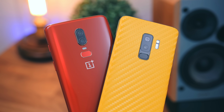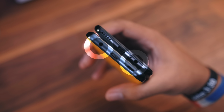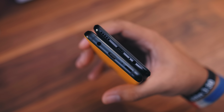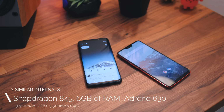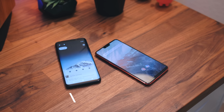The hardware similarities continue with the camera and the fingerprint reader layout. They both have headphone jacks on the bottom, and they even have similar internals. They both have the latest and greatest processor, 6GB of RAM in their base models, and they even have similar battery capacities at 3300 and 3500 mAh respectively. So where exactly do these phones differentiate?